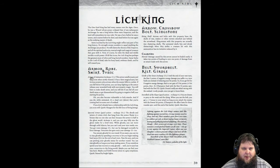Here's another one, the armor of animation. The quirk for it is hungers for the life force of living beings. So you would basically be turning yourself into undead, because this is a Lich King, and the Lich King is undead. He is a very old undead skeleton.